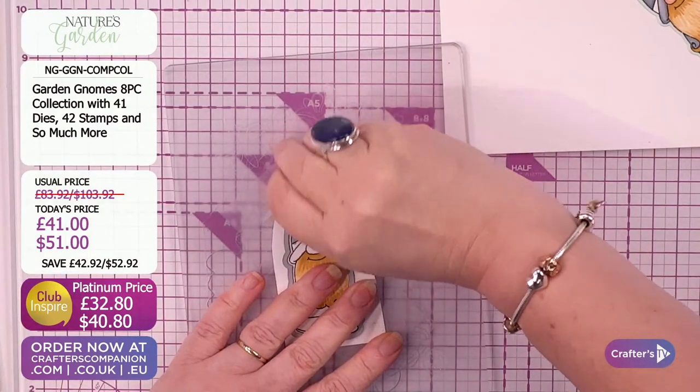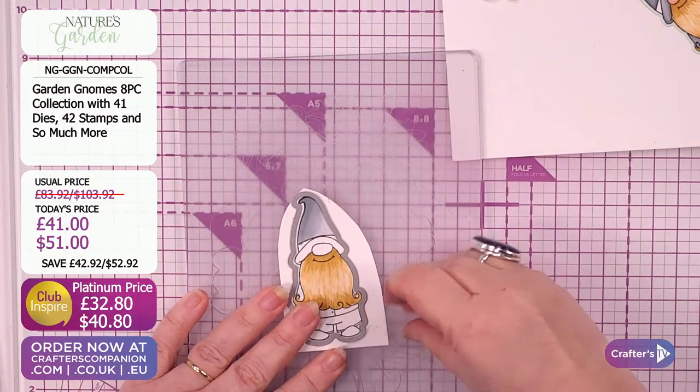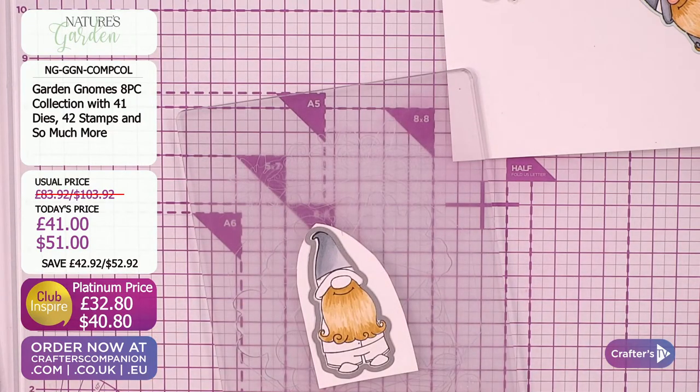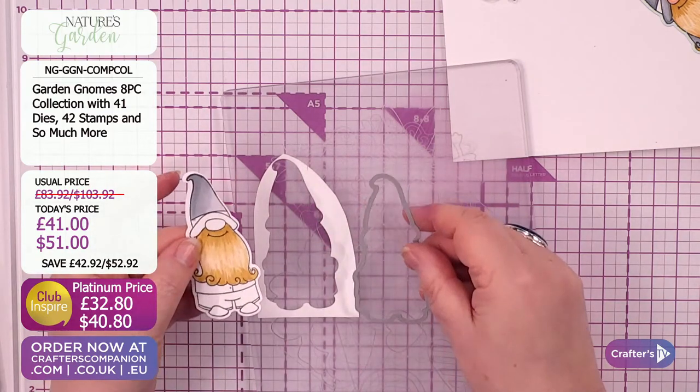And when you've done that, it's very easy to remove that tape. Yeah. You can see, because it's on the plate all the way over the side there. Just pick it up and peel it away. It hasn't gone across my colouring, so I'm not having to be careful. And then that cuts him out for you.